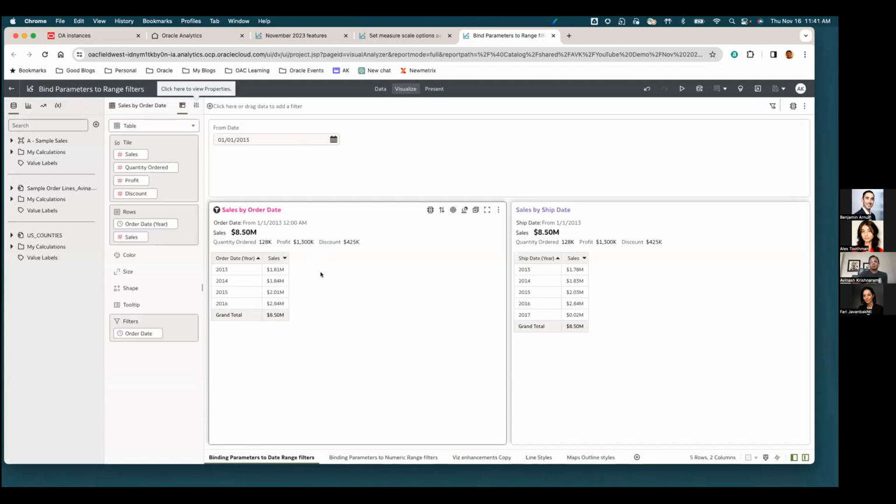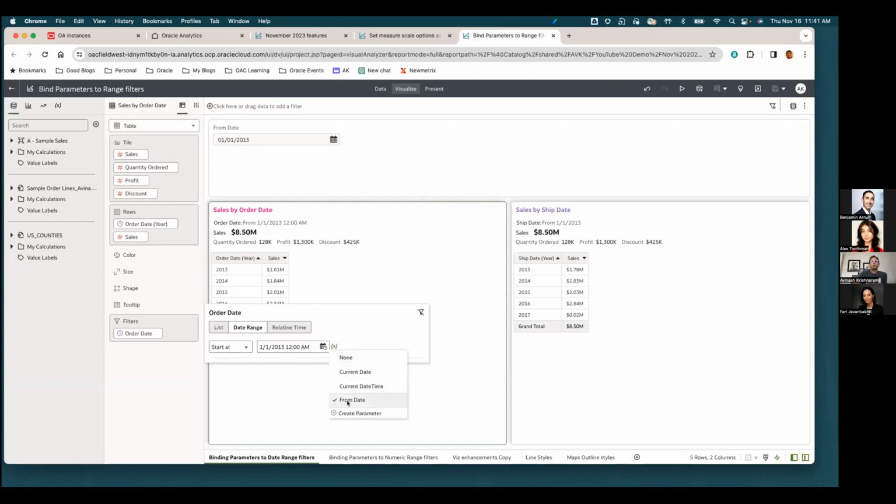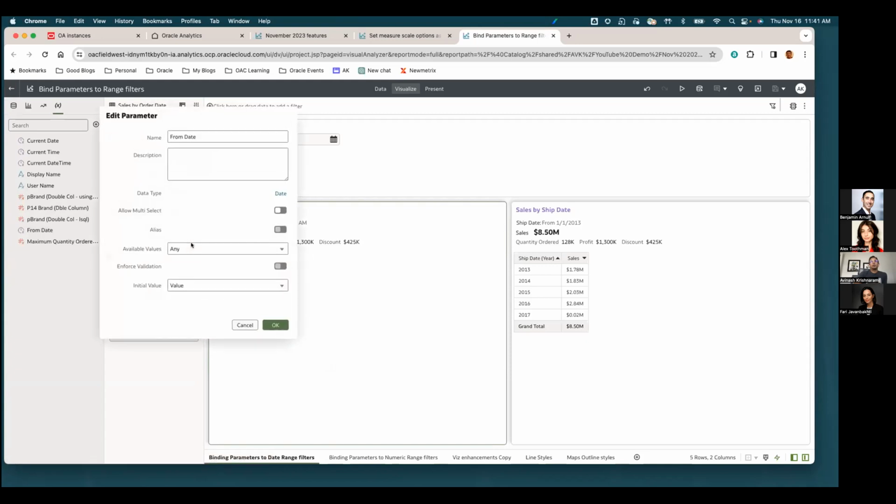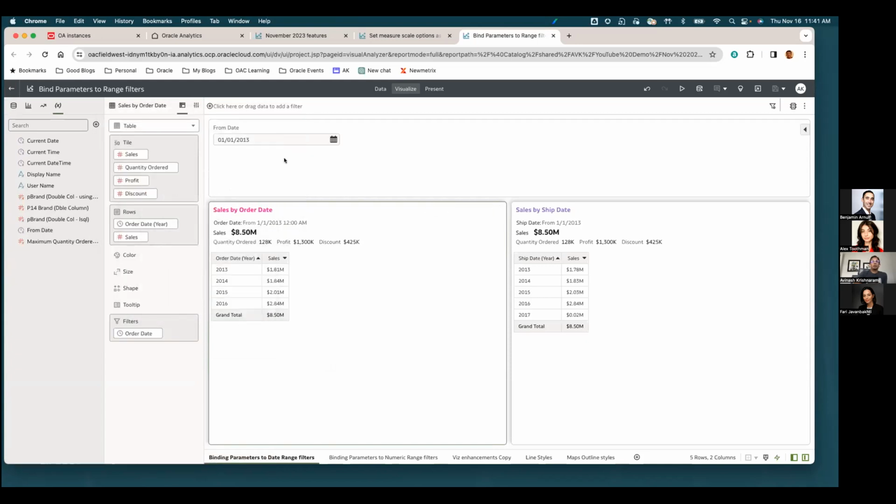So here in this tabular visualization, I've got order date in my filters, and I have basically used the operator to start at, and you can see that the X within parentheses, which is the parameter icon, is turned green, which means that it is currently bound to a date parameter, which is a very simple parameter of date type, which has a default value, right? So this is a very common example. And there are many more examples and use cases to dynamically pass dates and manipulate the data in your content.